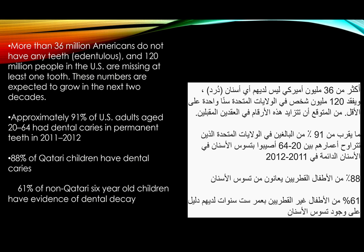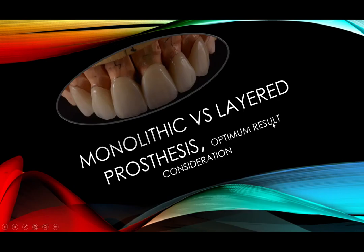88% of Qatari children, I live in a country called Qatar right now, so I reside here and I practice. I have my own lab and I lecture here and stuff like that. So I have numbers from Qatar as well. 88% of Qatari children have dental caries. 61% of non-Qatari children who live in Qatar, of 6 years old children, have evidence of dental decay. Very surprising numbers, isn't it?